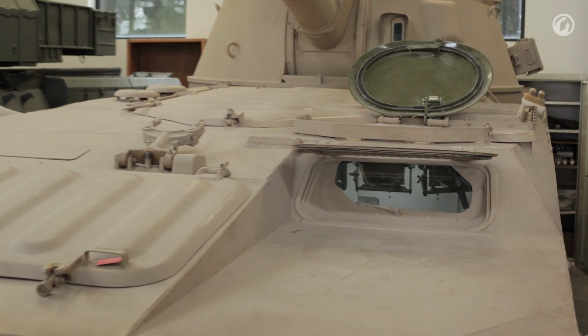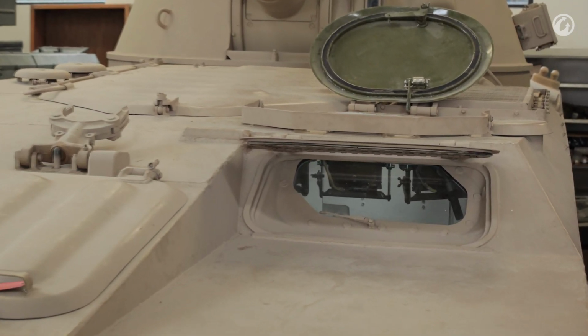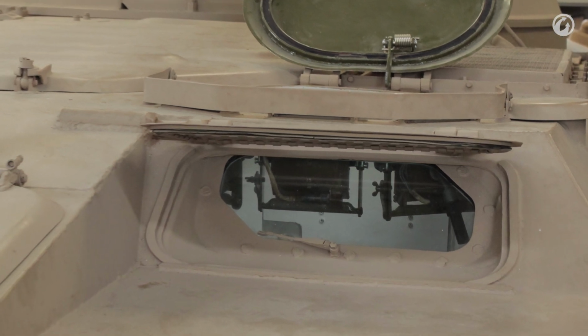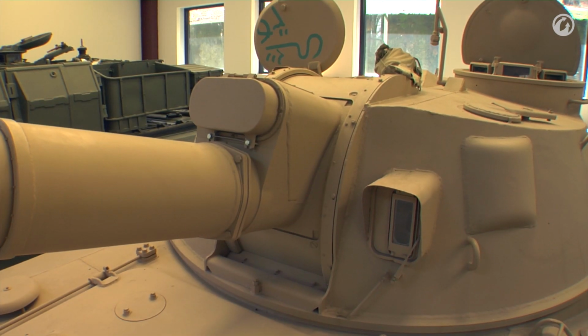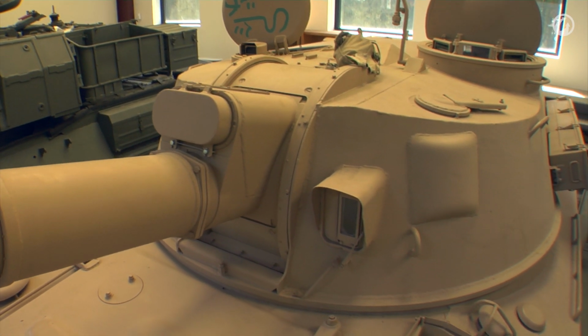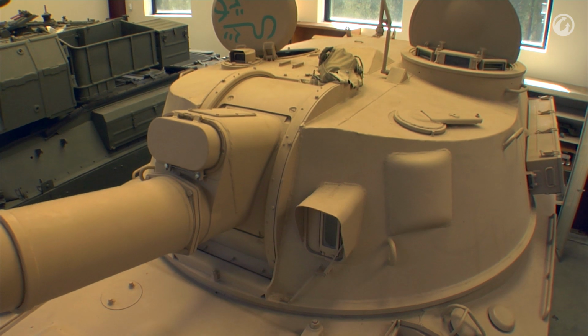It has a crew of 4. The driver is located in the front left. He is isolated from the entire rest of the vehicle. Behind him and to the right slightly is the engine, and in the rear is the crew compartment with the howitzer, the 360-degree rotating turret, and a platform for the turret basket.